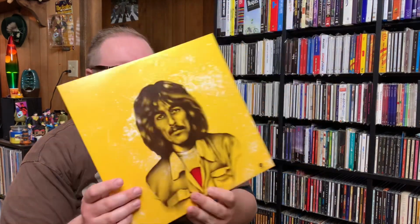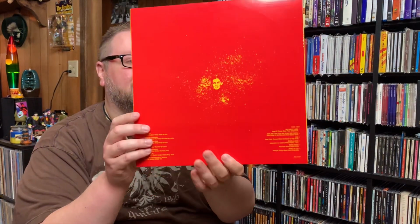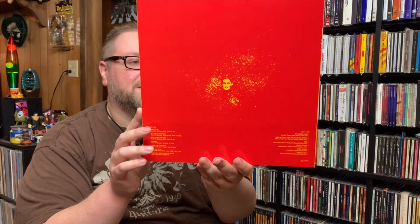I think I prefer this one a little more too. Even though I am a car guy and I kind of like seeing cars on covers, you usually don't get to see that, but I don't know what a car had to do with any of this stuff. But there's the inner sleeve there and the back of the inner sleeve.